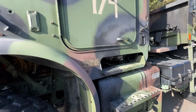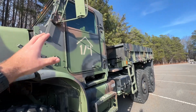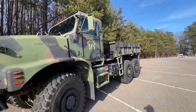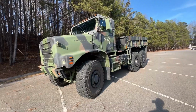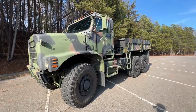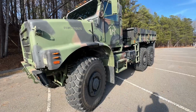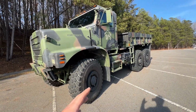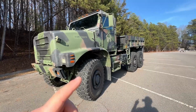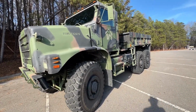So when they say Mark 23 A1, what they really mean is they bought an armored truck and they put either aftermarket doors on, aftermarket windshield, stuff like that, and they put it together themselves, or they bought a parts truck and converted that truck over to a full regular MK spec. Now, the caveat is if they go the aftermarket route, they will not have a few things that are very important.